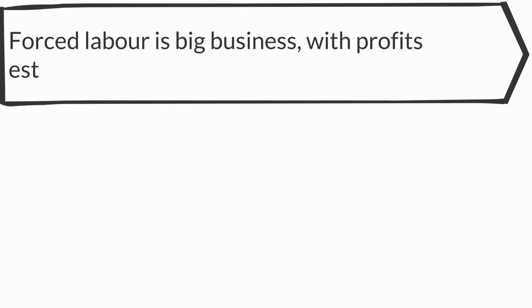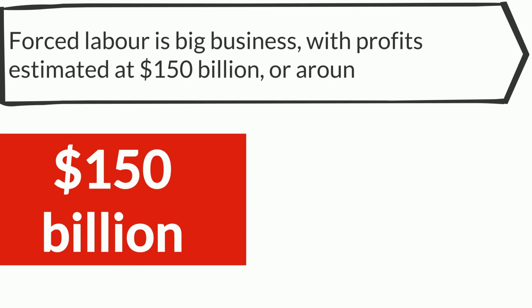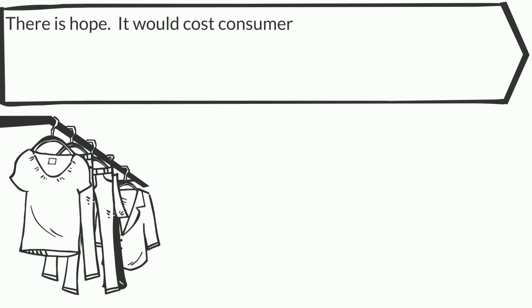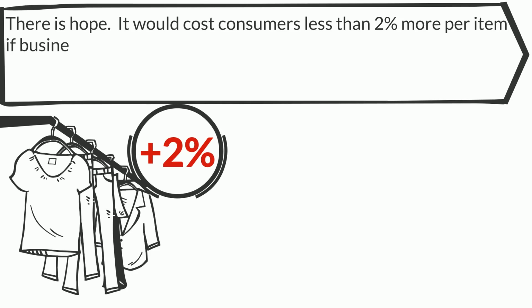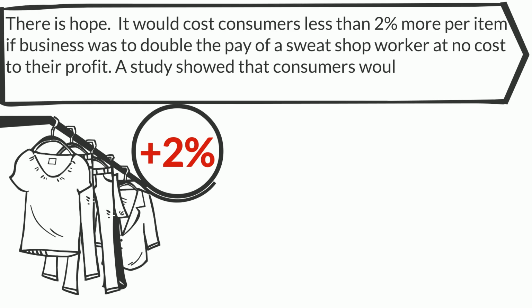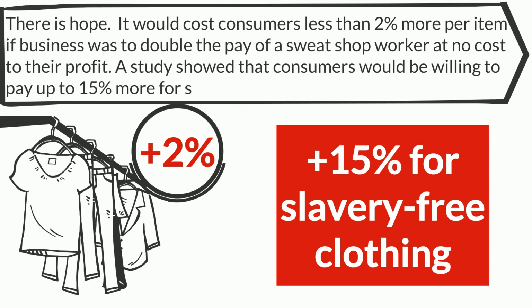Forced labor is big business, with profits estimated at $150 billion, or around £125 billion. However, there is hope. It would cost consumers less than 2% more per item if business was to double the pay of a sweatshop worker at no cost to their profit. A study showed that consumers would be willing to pay up to 15% more for slavery-free clothing.